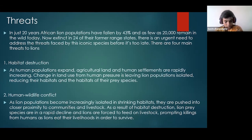Second, human-wildlife conflict. The conflict between lions and people, when lions attack and kill livestock, which often triggers farmers to retaliate by killing lions. Retaliatory killing in its worst form is conducted using poison, which can kill an entire pride and a host of other species, from elephants to vultures to wild dogs, leopards and cheetahs.